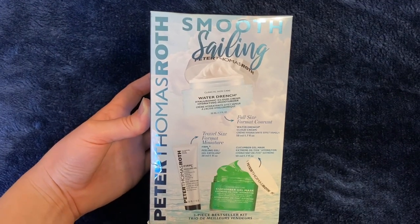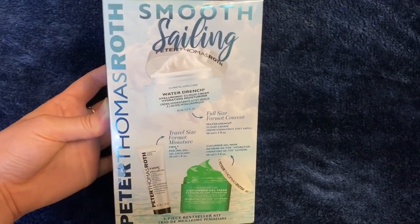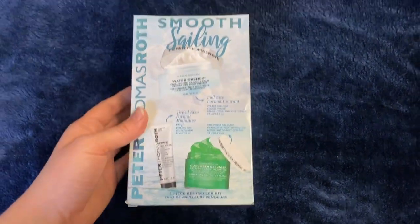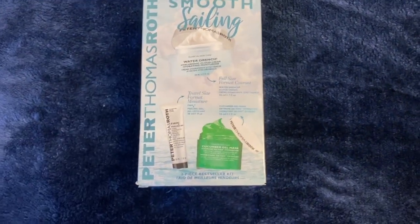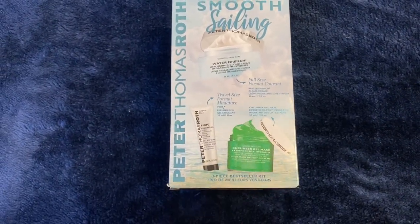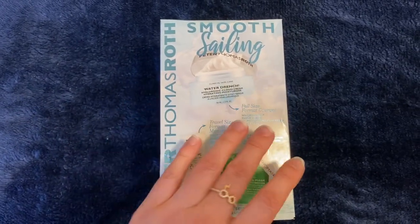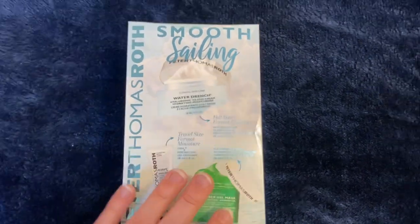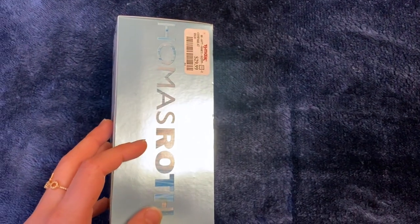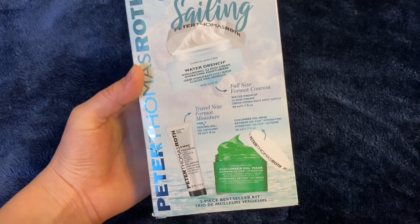And then there's this little thing. So I have seen this every time I've gone to TJ Maxx, the last maybe 7 times. And every single time I have always wanted to buy it and I just never have because it was a little pricey. But if I'm being honest, I have been wanting to purchase this gel mask and the full size version of it is over $50. So I thought this was a really good deal because I am getting 3 products in this little set and it was $30.